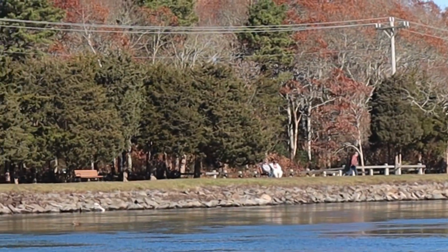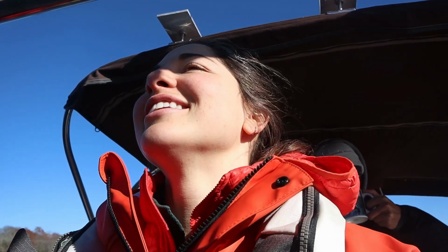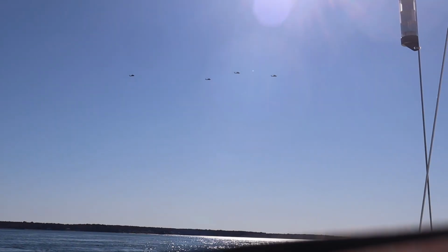Friendly? Yeah, there's people over there on that bench. They were wooing us, cheering us on. Probably saw the Canadian flag. We cheered back. We have 4 helicopters. Suspicious. Flying very close to each other.